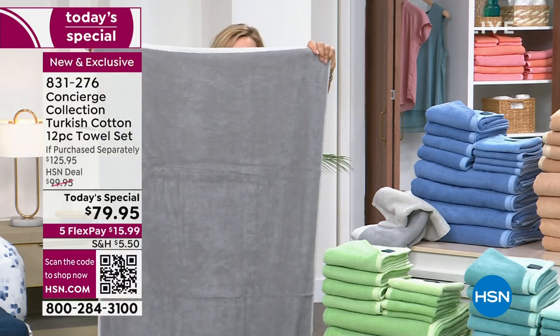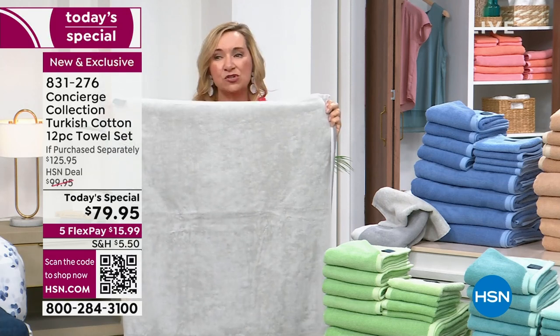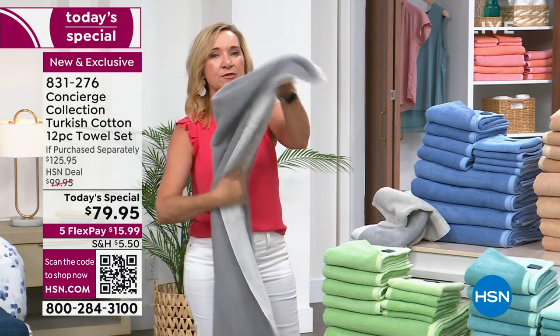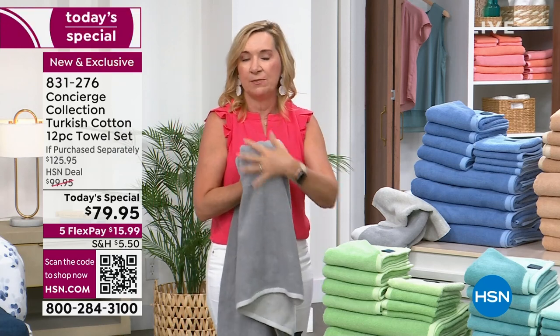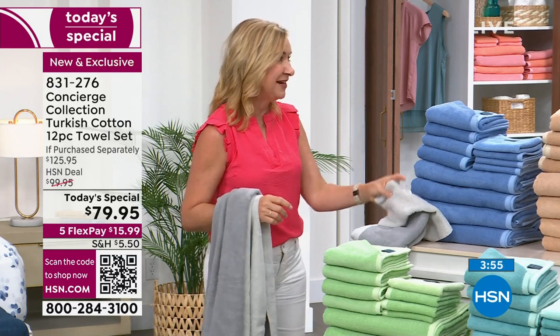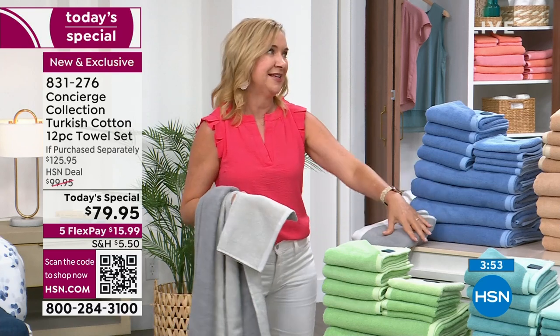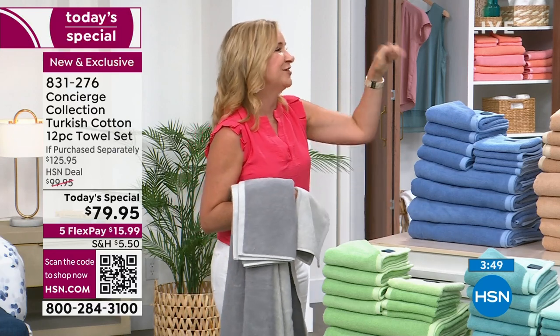Think about how much you use your towel, your most intimate linen. It's how you start or end your day. If your towels are scratchy, if they have an odor, if they don't dry, if they push the water around. And you know what, it's summer. Are the guests coming? How are your guest towels? I think sometimes you think they're okay, and then you're looking for the good towel.